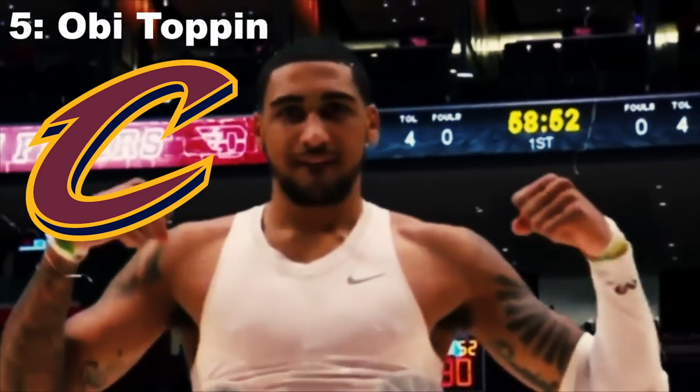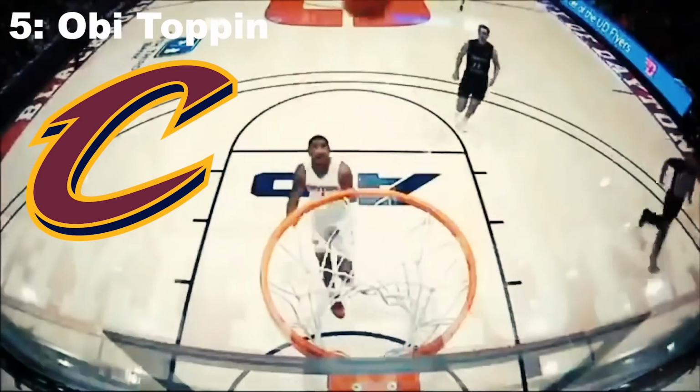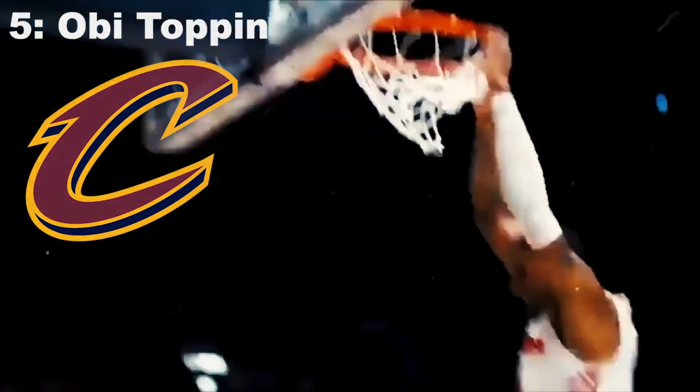Next up at number 5, the Cleveland Cavaliers select Obi Toppin from Dayton. Toppin is the reigning college player of the year, and there have been reports saying that the Cavs are very high on him, which makes sense for several reasons.